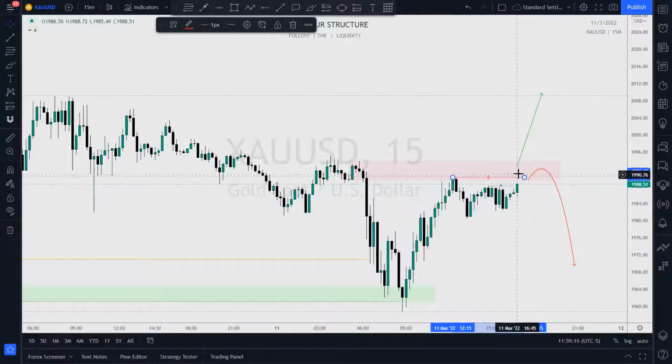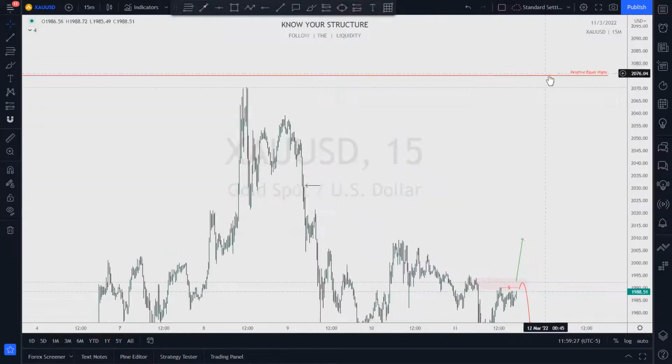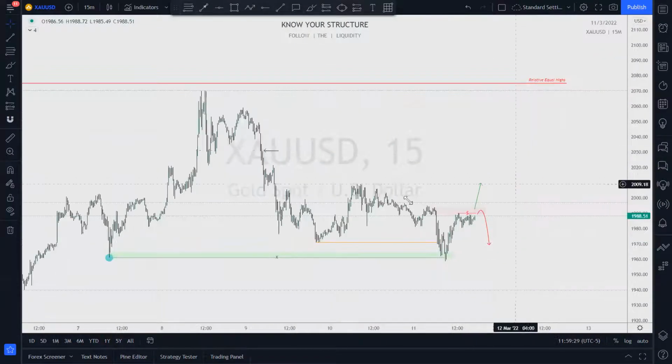But if price breaks that high and continues towards the liquidity here and works its way up to those relative equal highs up here, just bear in mind, the reason why we came up this way is because of inflation numbers and this war. People are taking money out of risk assets and going into safe havens like gold. Is the war getting any better anytime soon? No, it's actually getting worse right now.